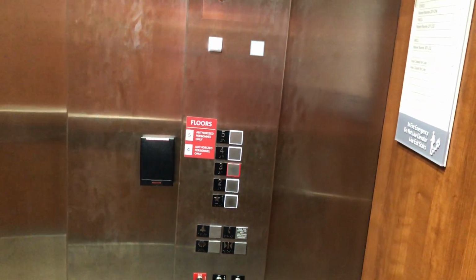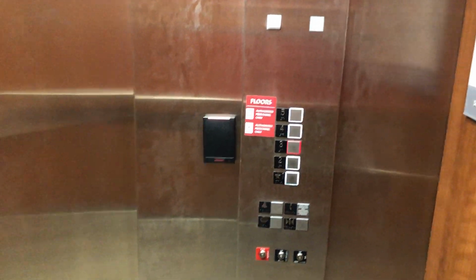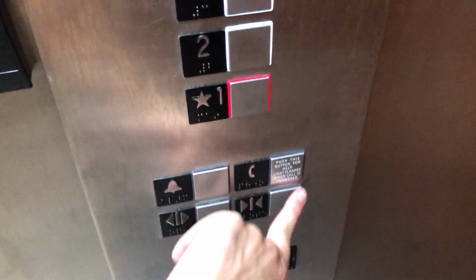Floor 3. Here, 3, unfortunately, these have the solo on. You know, these are 2020 installations. Back to 1. Elevator is going down.